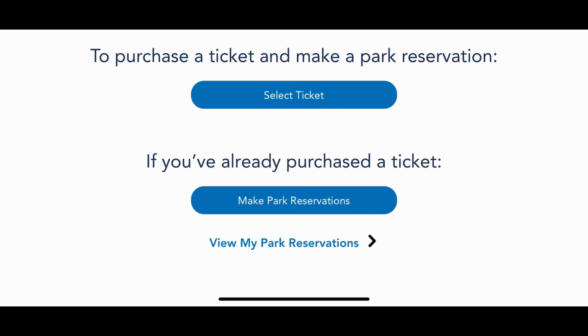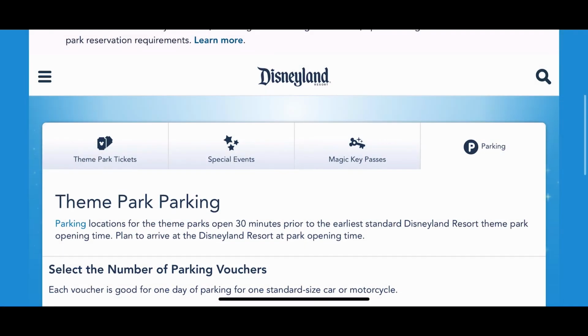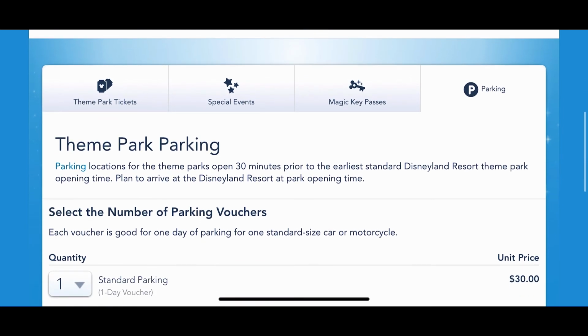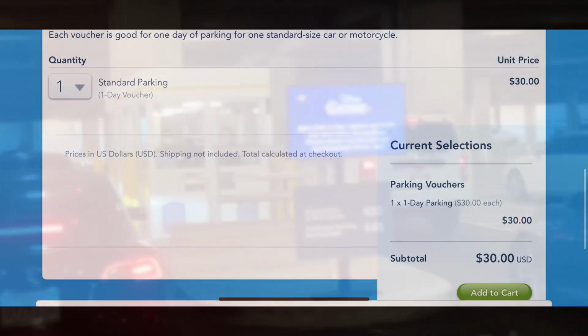Next, you can pay for your parking online before the day of your visit. Parking is $30. This will help you save a little time at the entrance if you buy it online. Make sure to park at the Mickey and Friends parking lot so you can be closer to the park. These are some of the tips to make the most out of your day.